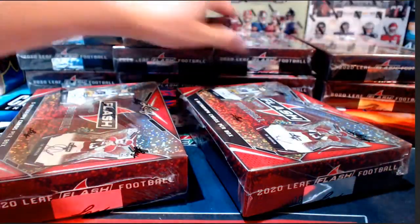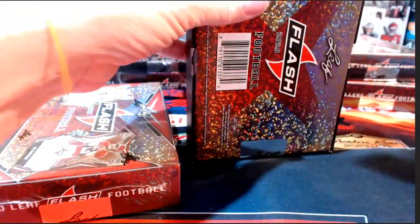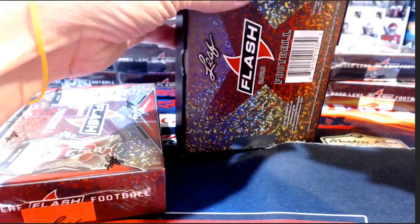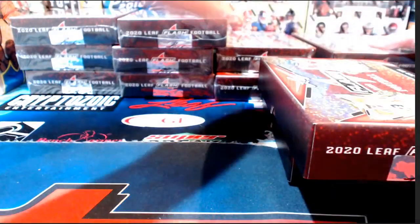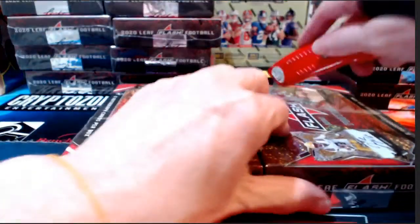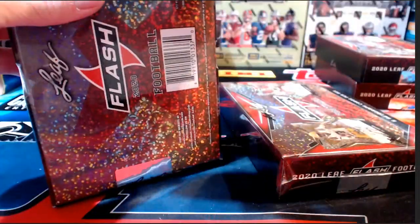So this is a product that is kind of ready to go once you get the plastic off and the seals cut. They have them in here already in top loaders and sleeves and all that fun stuff. So what I like to do is go ahead and get all the plastic off, get all the seals cut on every box in the case. And then once we have accomplished that, then we start looking at them. That way we only have to delay our gratification one single time.